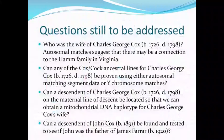So there's still some questions that could be reviewed further if we wanted to that haven't really been completely addressed. We still don't know the name of the wife of Charles George Cox, born 1726. I have an inkling that there's somehow a connection to the Ham family based on some of the chromosome mapping I've been doing. And another thing that would really be nice to do would be to see if we can get other matches to Charles George Cox on the Y chromosome to help prove a connection back in England.